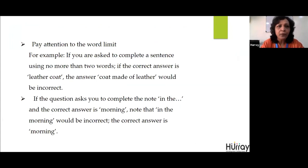Now let's look at the word limit here. Suppose the instruction says you have to complete the sentence in no more than two words. The correct answer, if it is leather coat, if you write coat made of leather, it would be marked incorrect because you have exceeded the word count. You are supposed to write no more than two words, but here it has become four words.